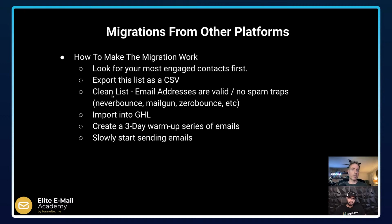So the very first thing that we want to do, going back to the example of using ActiveCampaign, go into ActiveCampaign or whatever your email sending platform is currently, and see if you can identify your most engaged people over the past 30 days. If you can find that list of contacts, pull those out first and then import them into HighLevel, and use that as a strategy to slowly ramp up your new system within GHL.